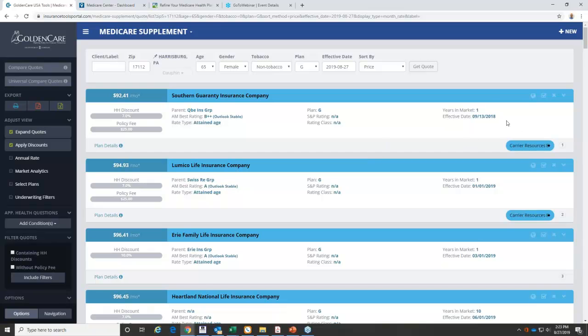So if I were telling Mrs. Smith from the Harrisburg, Pennsylvania area, in my opinion, here are the rates. So we got Southern Guarantee, it's a B+ rated company. I got Lumico, not a household name, but a big company backed by Swiss Re, good company, but they may be newer in the market, people haven't heard the name.